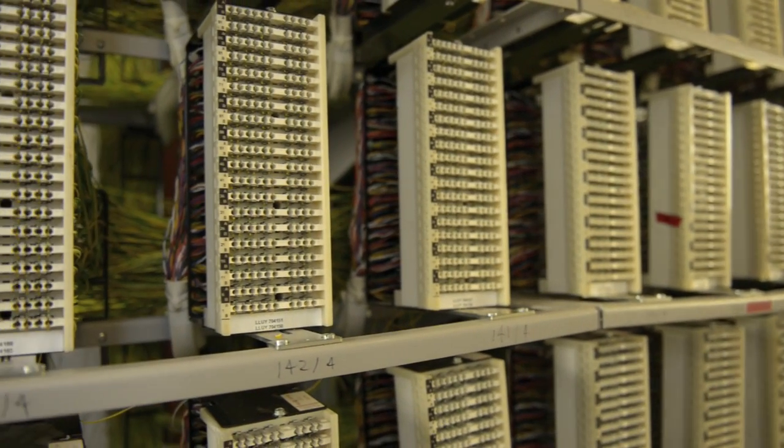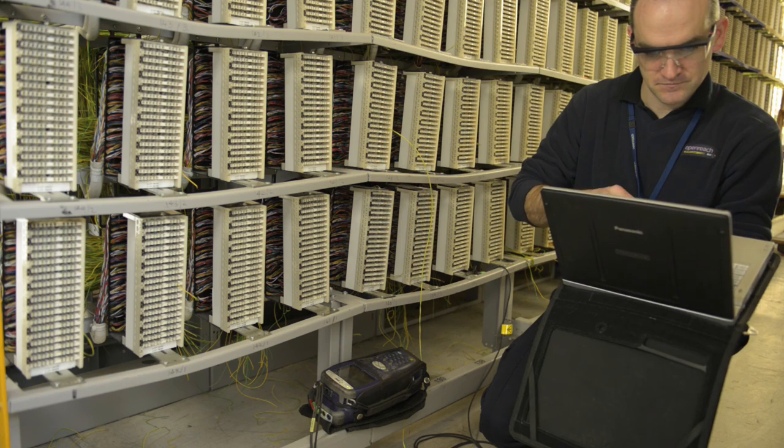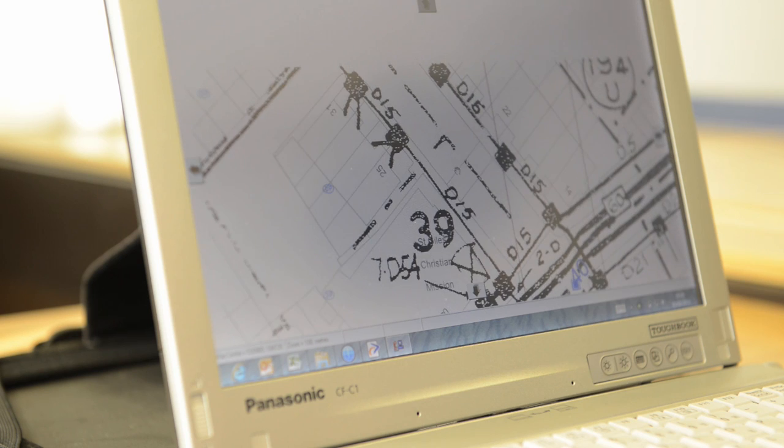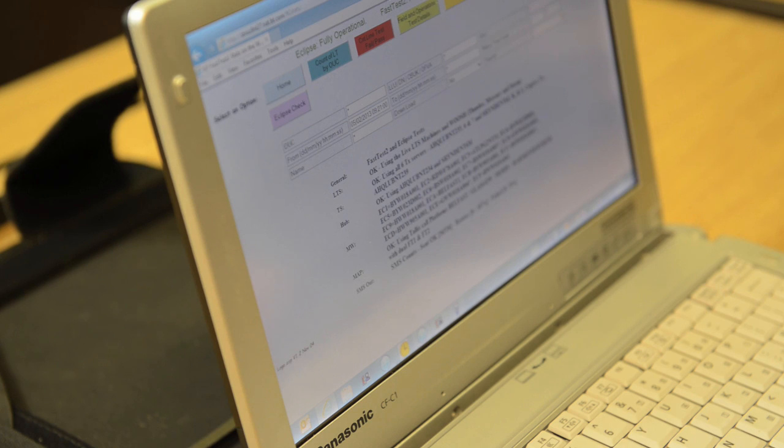We've started to see increases in our engineers' productivity as a result of using Toughbook. So if you speak to many engineers about it, they'll say that this can save them up to an hour and a half perhaps in some of their working day, and that simply means that we can get to more customers on time and give better service.